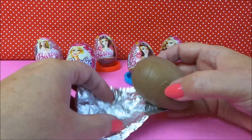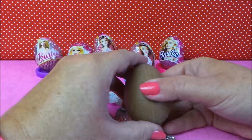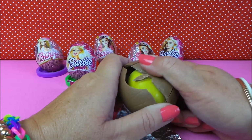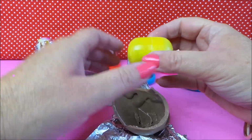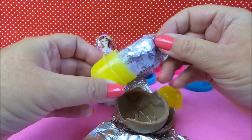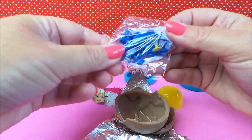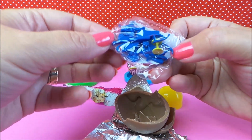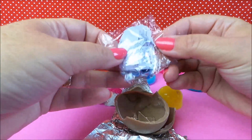So of course we have the delicious milk chocolate egg. And it's milk chocolate all the way through. And let's take a look at the surprise. Looks like Santa on a snowmobile. So, let's make that up, shall we?